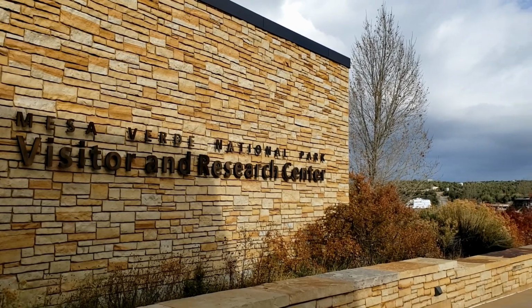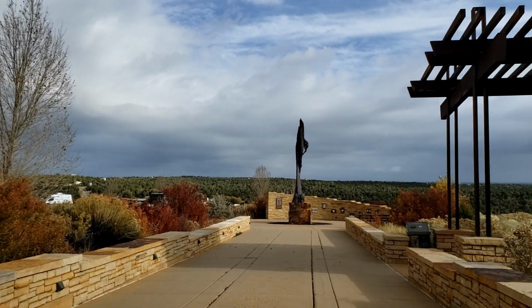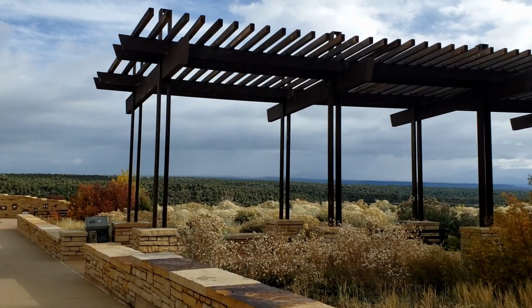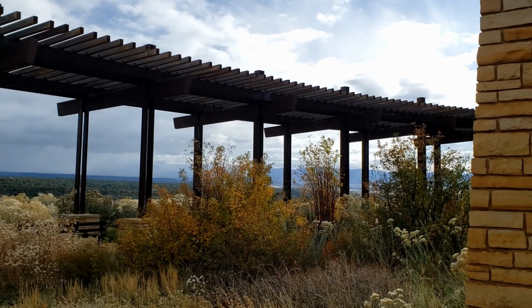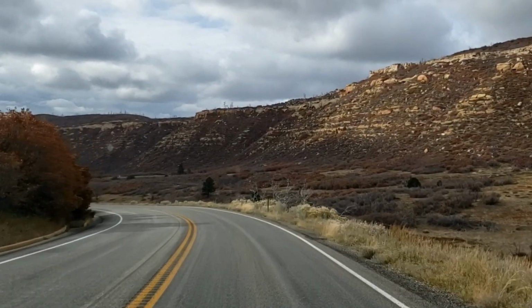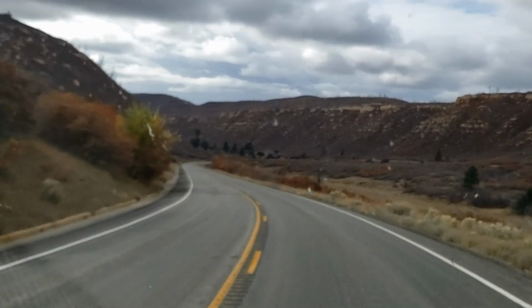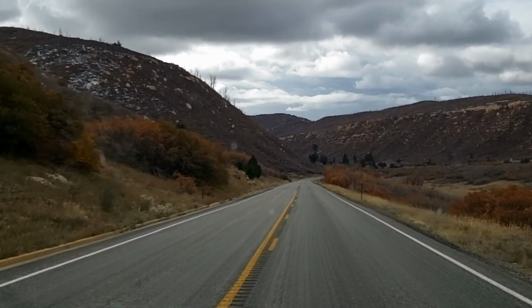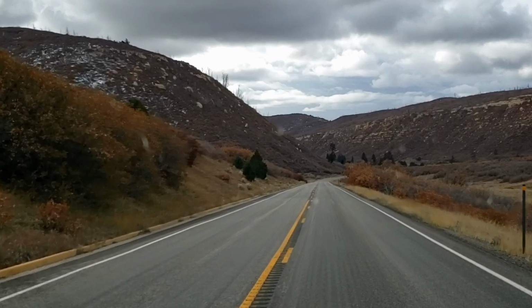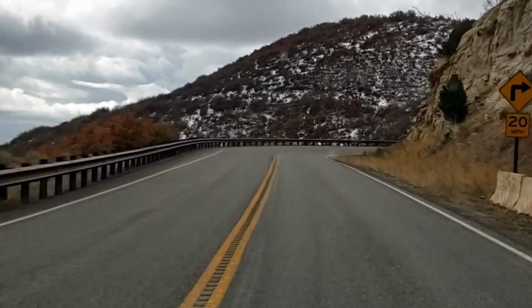Stopped at the visitor center first to get my bearings and find out the weather and the conditions for the day. It was partly cloudy and in the low 40s. I already knew in advance that because of construction, the Cliff Palace Loop and the Wetherill areas were closed. Headed up the hill into the park.